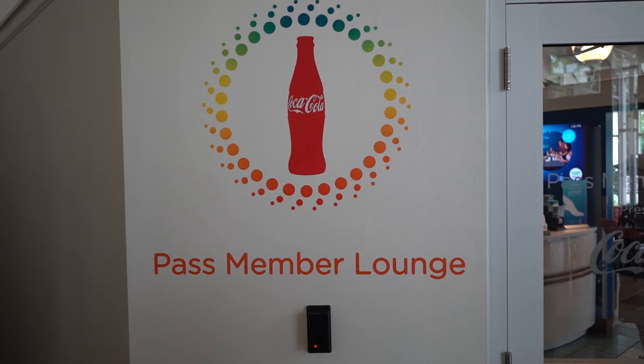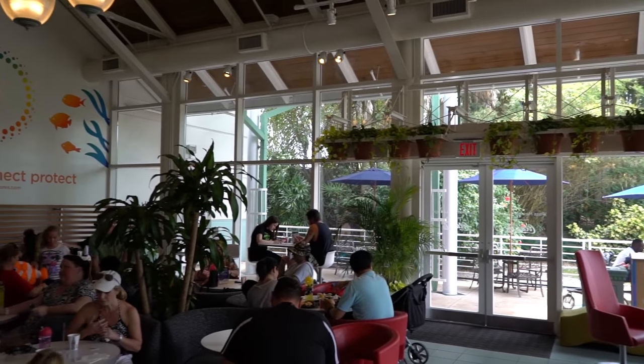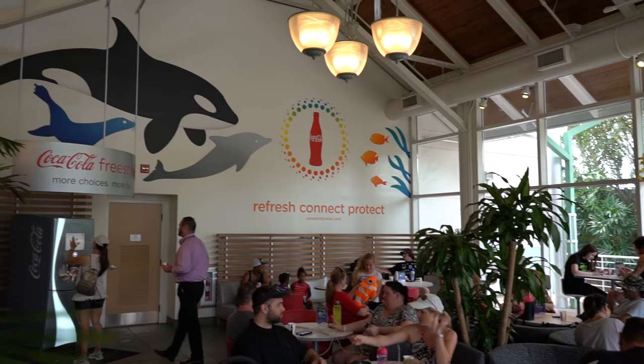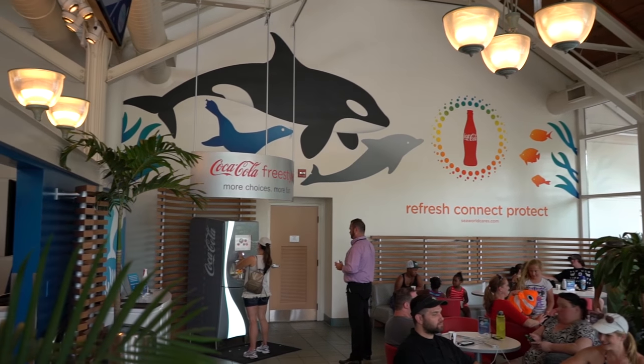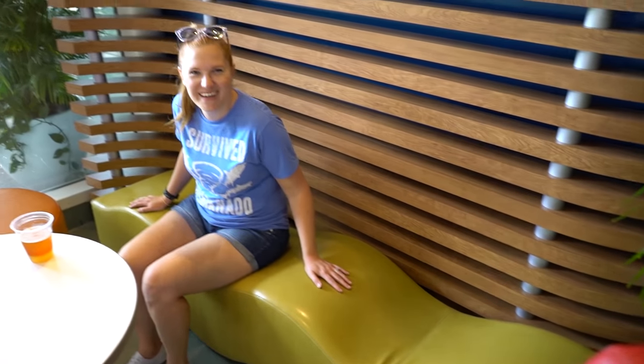We're heading in to check out the pass member lounge here at SeaWorld. Let's check it out. Here is one room of the SeaWorld pass holder lounge. And then here, look, you get free Coke from the Coke Freestyle machine. Jen's sitting in her wavy chair and she loves it. It is so wavy. Doug wanted me to show you the red chair.